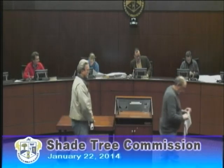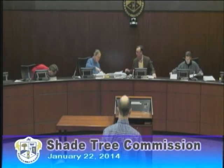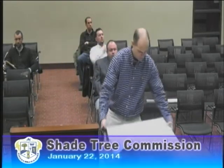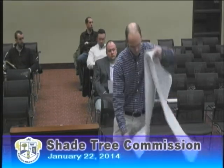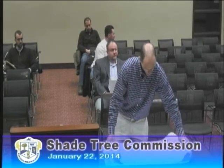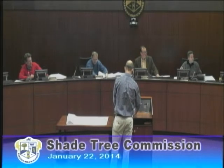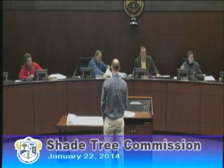Okay, next up we have 200 South Ithan, construction basement access. Steve, can I mention something? We usually get little cover sheets with these that kind of spec out what the changes are going to be and how many trees are going to be removed. And I noticed that wasn't with the plans this time. Is there a change on that?